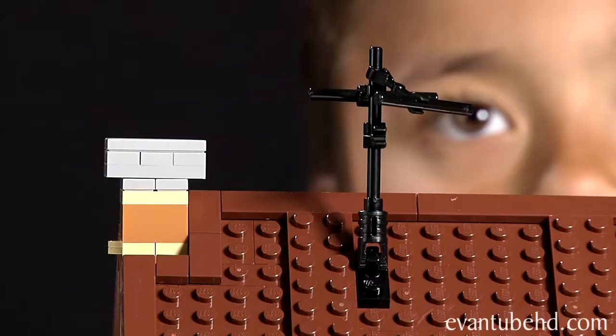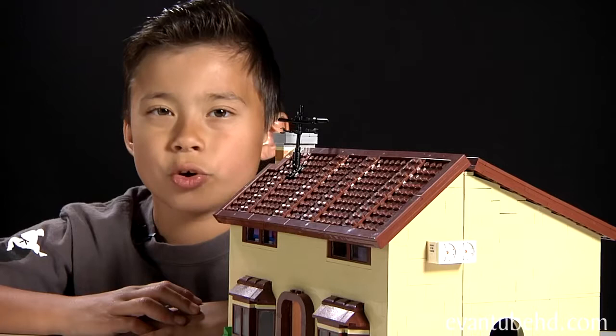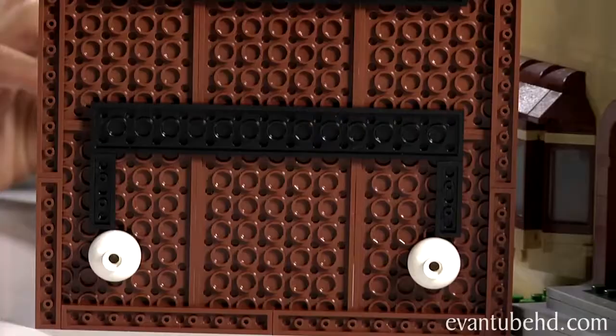Up here on the roof, there's an antenna and a chimney. In order to access the second floor, you can remove the roof. Under the roof, there's these little pieces that keep it from sliding off.